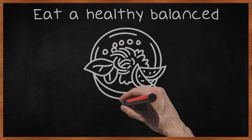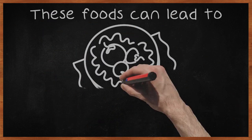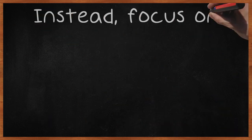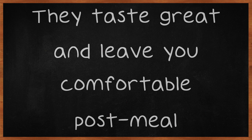Eat a healthy balanced diet of vegetables, fiber, grains, and lean protein. Avoid eating spicy foods including those with hot peppers in them. These foods can lead to painful acid reflux after eating, so not eating them can easily remedy your discomfort. Instead, focus on spices which don't lead to pain, such as cinnamon or herbs. They taste great and leave you comfortable post-meal.